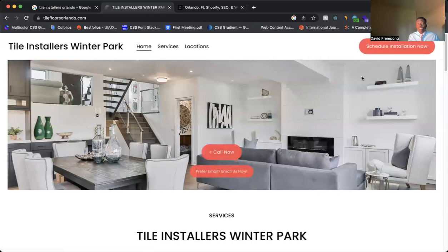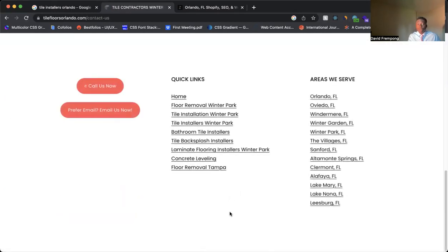If you go back to the homepage, maybe somebody doesn't click this. There's yet another opportunity. Call now. Now you can actually give the business a phone call. Maybe the customer doesn't have time to fill out a form, they can call them. But if that doesn't work, then look, prefer email, email us now. And again, another way for them to reach out to this business.